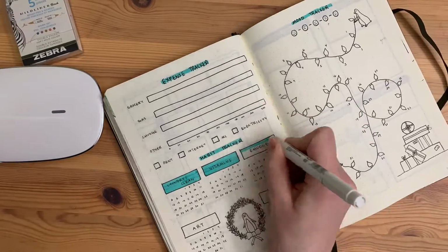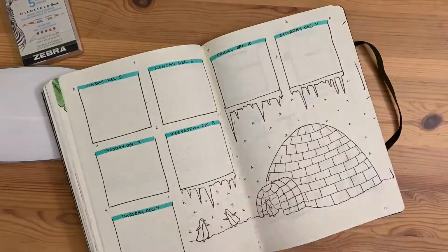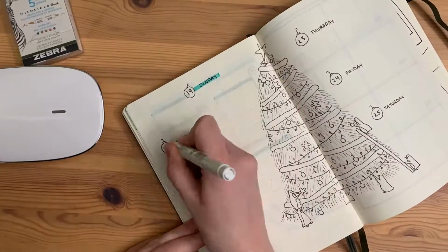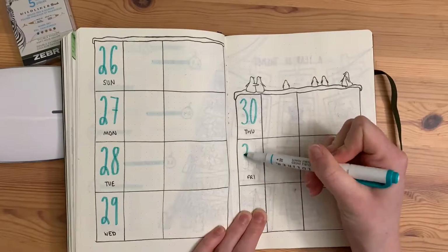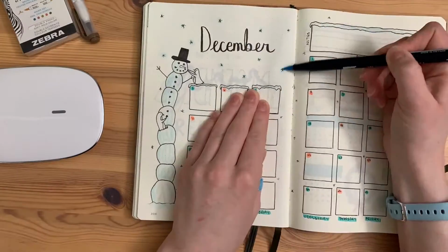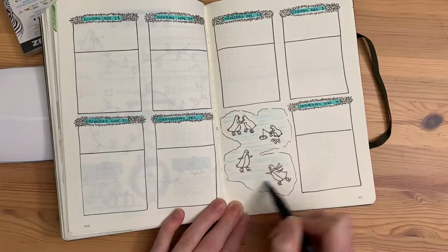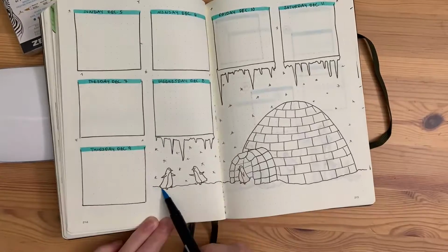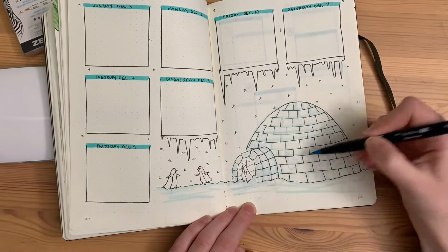The overarching color for this month is dark green. It's showing up very, very blue on camera, but I do promise that it is a bluish green, but it's dark green, and I wanted to do dark green because that's the color of garland and wreaths, and that was half of the theme for this month. Just like I filled in the other half of the calendar numbers with red, it kind of looks orange on camera, but it is a really pale red.